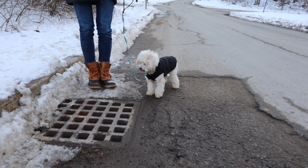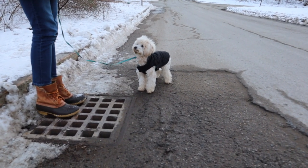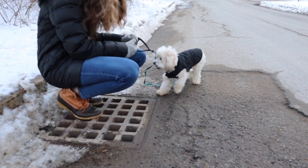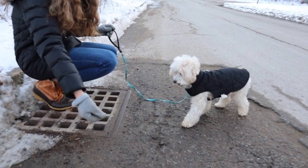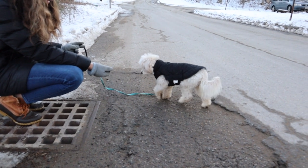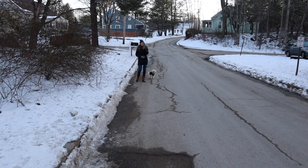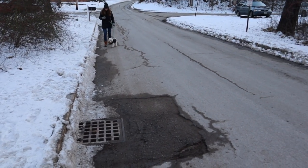I'm just gonna do something different and see if standing on it gives him any encouragement that it's not scary. Come. Good boy. Come. Over here. Come. That paw means he's very nervous. Still, he's made a lot of improvement since we first started. So now I'm going to try walking towards it again and see if his behavior has changed at all towards the storm drain. Good boy.